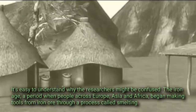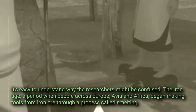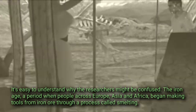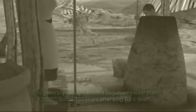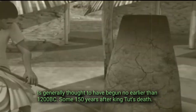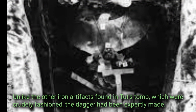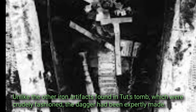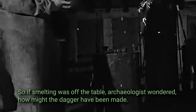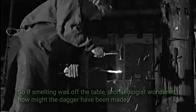It's easy to understand why the researchers might be confused. The Iron Age, a period when people across Europe, Asia and Africa began making tools from iron ore through a process called smelting, is generally thought to have begun no earlier than 1200 BC, some 150 years after King Tut's death. Unlike the other iron artifacts found in Tut's tomb, which were crudely fashioned, the dagger had been expertly made. So if smelting was off the table, archaeologists wondered, how might the dagger have been made?